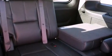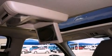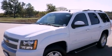The following features are also included: memory settings for the seat's positions, so you can recall your favorite alignment with the push of one button, air vents for rear-seated passengers, a home link feature, a digital information center, Nerf bars, a security system, tinted glass, a traction control system, fold-down rear seats, and cruise control.